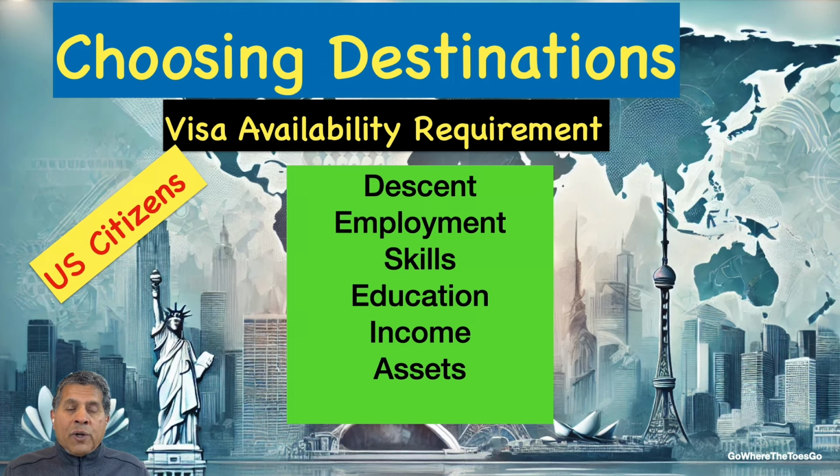So many countries will give you a visa of residency or even citizenship if you can show ancestry or descent back to that country. So that's one option. If that doesn't work for you, employment's another option. If a country is willing to give you a visa to work there because someone wants to hire you, that's an easy way to get there. Next is skills. If you have a skill set that's unique and a country needs, they may give you a visa for that. You can always go over as a student. You might say, I want a student visa. That's a possibility, so you can check whether that's available.